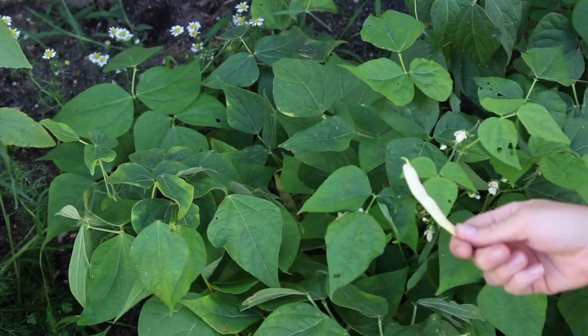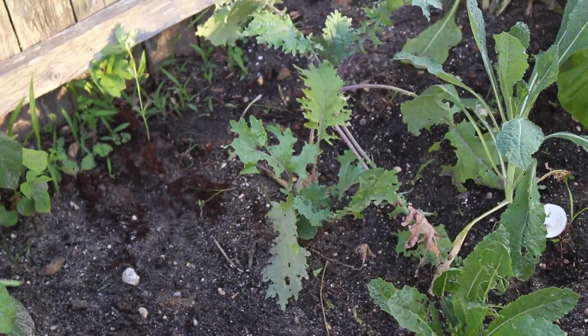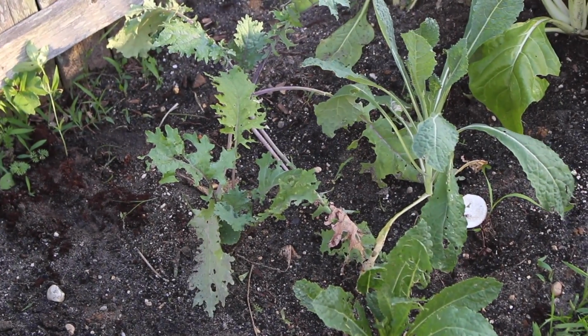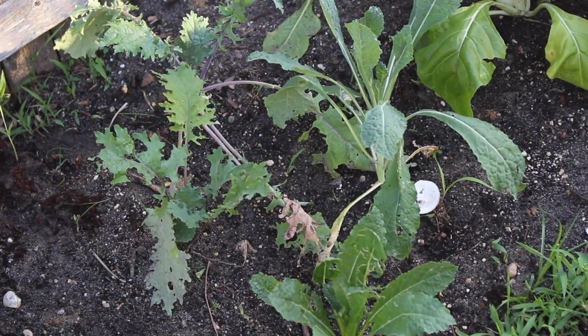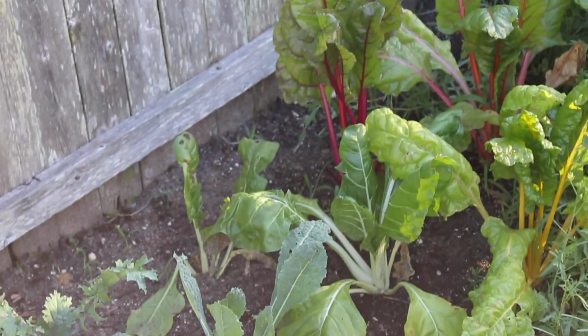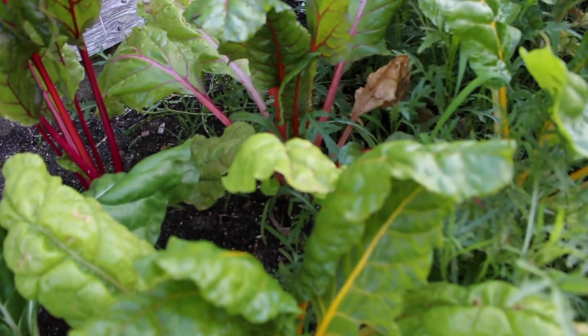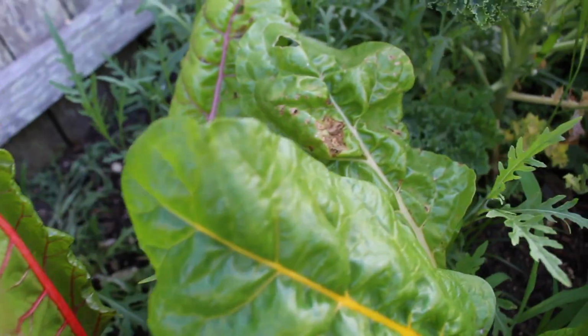Yellow wax beans. They're so sweet. A couple different kinds of kale here: Red Russian kale, dinosaur kale, Tuscan kale, whatever you want to call it, black kale. They're taking their time to come up, but I'm not really too worried about them. In the back, that's Swiss chard, all different kinds of chard: rainbow, white, purple, yellow, red, pink.